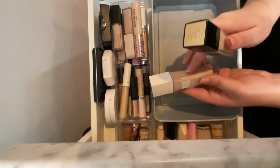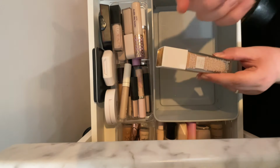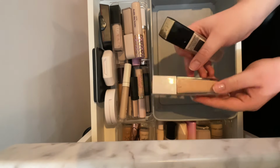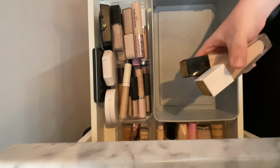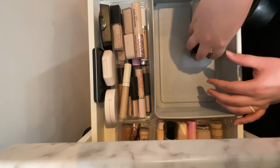Again, I just wish I would have gotten a lighter shade. I don't know why I got this shade. I don't know if that was the lightest shade they had at the time, but I do really like both of these foundations. They're really, really good for long wear.